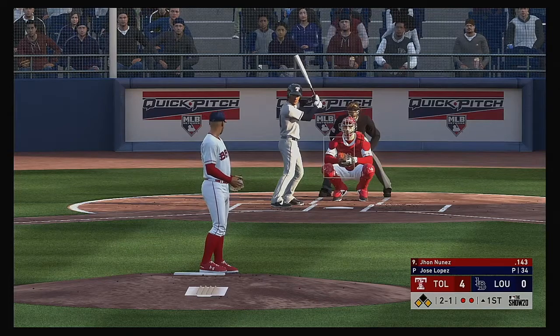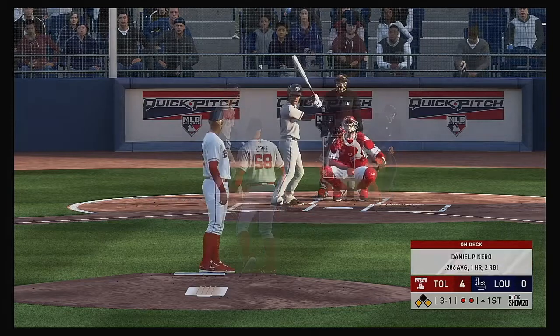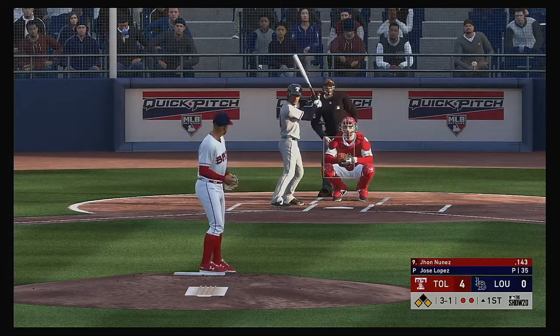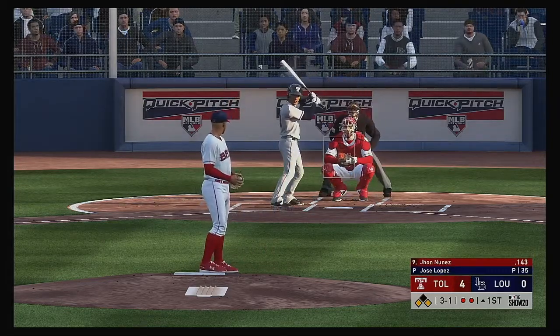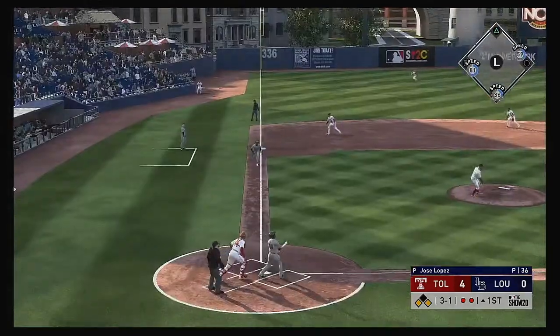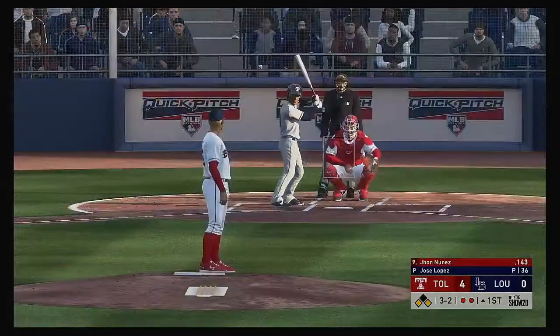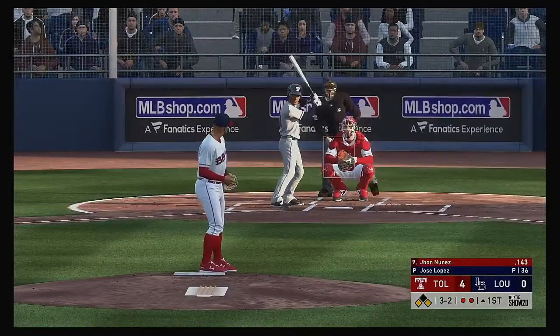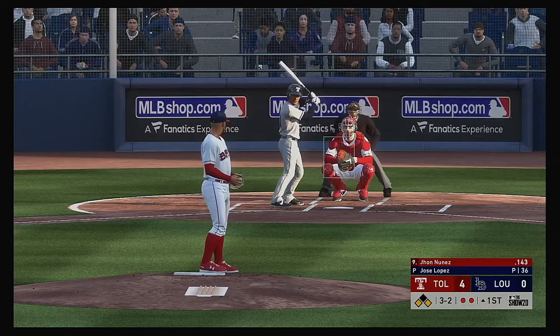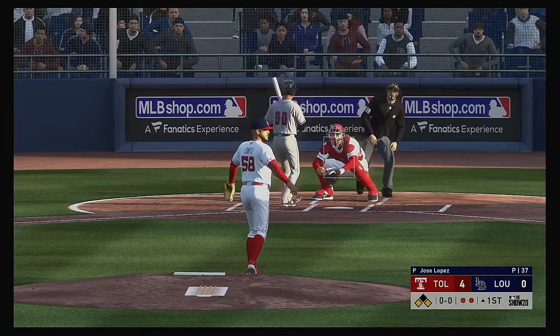And a slider just about gets away from him there as it runs in a bit too close for comfort. Here's the game within the game. You have a better matchup on deck. You got a 3-1 count in this situation. Don't be afraid to put him on base and attack the next guy. And he takes ball four.